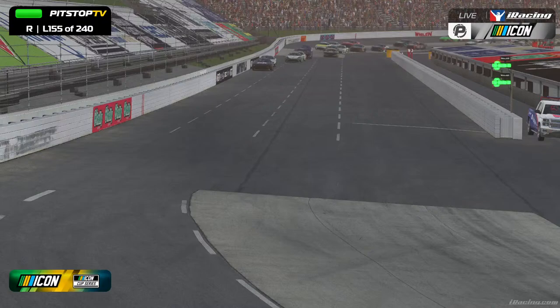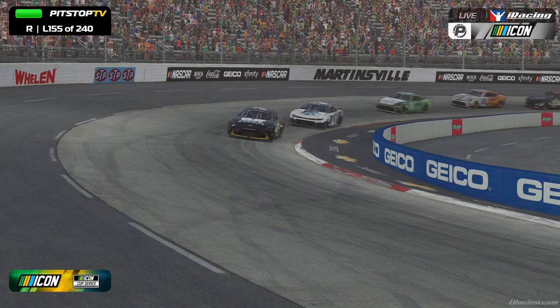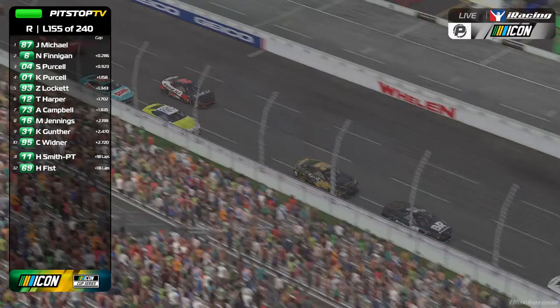On the back stretch, Michael still leading. Finnegan second. It's the Purcells, third and fourth. Gunther out of line. Everybody settling back in, trying to go green. They just need to click these laps off, Andrew, as much as they possibly can.